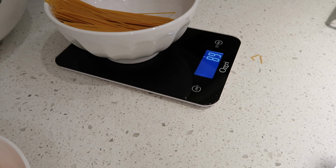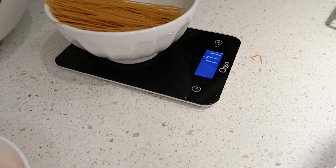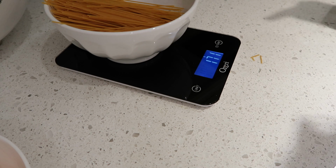But that's probably only gonna give me, I would say, 2 servings. So I'm going to do a double. So that's 170. When you split it, it's just easier when you're eating it. I've always split my spaghetti. Okay, 171, perfect. So now we know in here we have 620 calories of pasta.